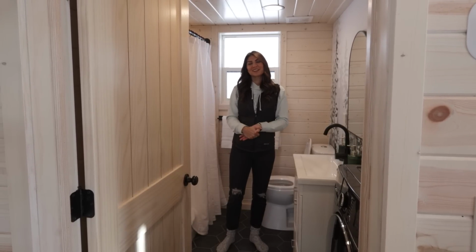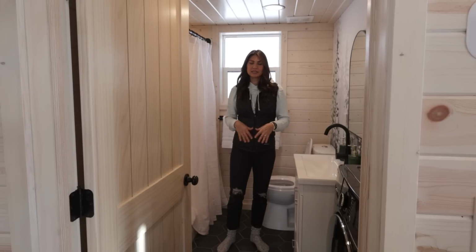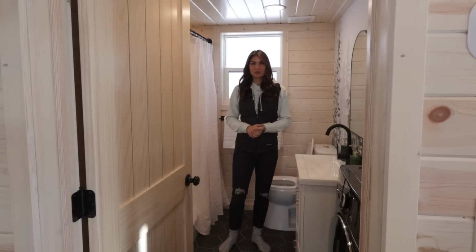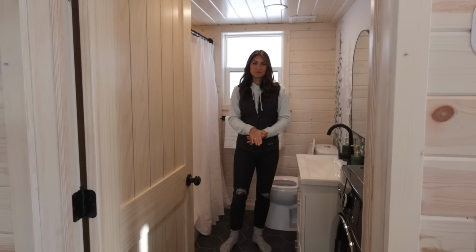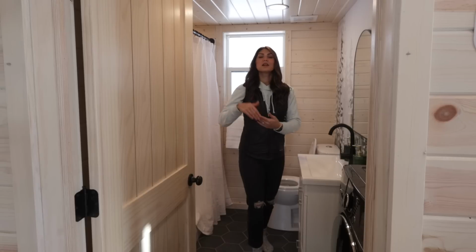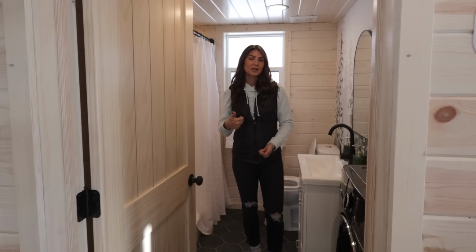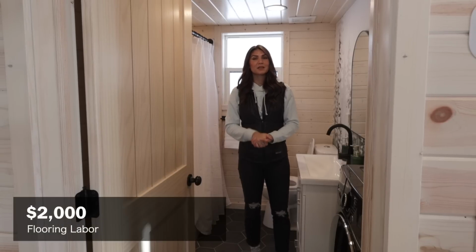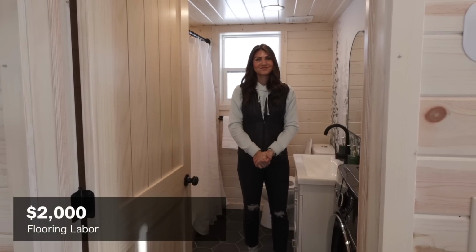Where the cost comes in is the actual labor to put this in. We did get it professionally installed and tiled and grouted. With the flooring being installed in here, the luxury vinyl in the main place, as well as the 1x6 pine boards upstairs in the loft, the labor for flooring ended up being about $2,000.